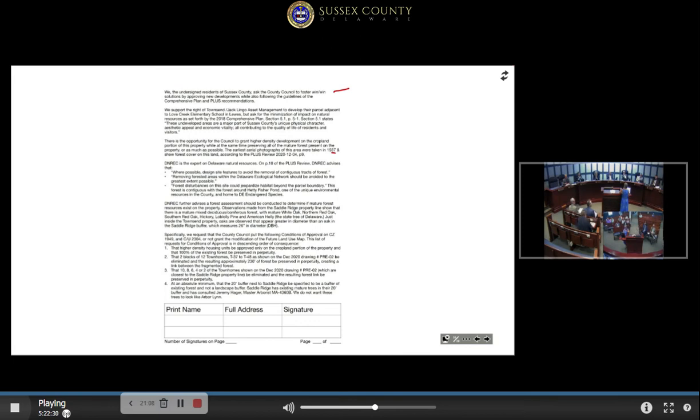And DNREC is our expert on natural resources. It's hard for the public to get experts to come and testify because, like the Center for the Inland Bays, they all receive county money. They can't come and testify. However, when I spoke to Beth Crumline of DNREC, she said, we design these PLUS reviews for planning and zoning, for the county council, and for the public to use in the hearings, because this is our expert guidance about this particular property.